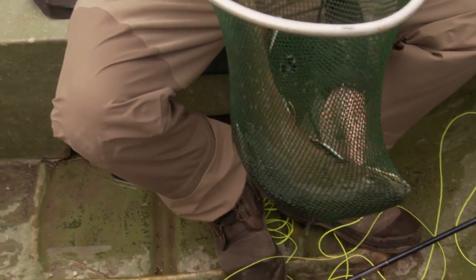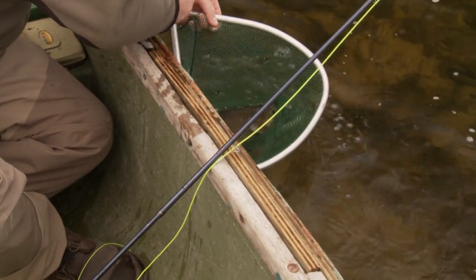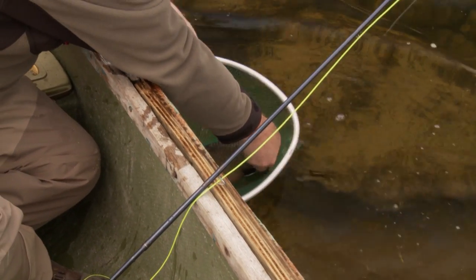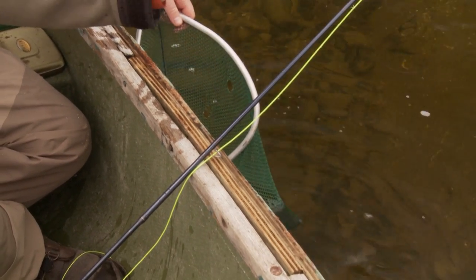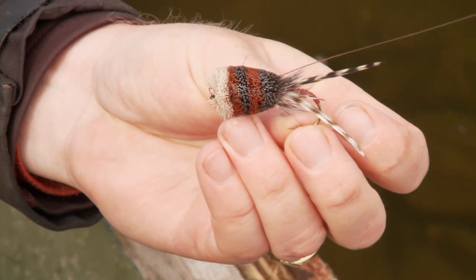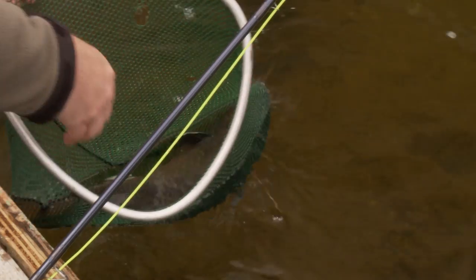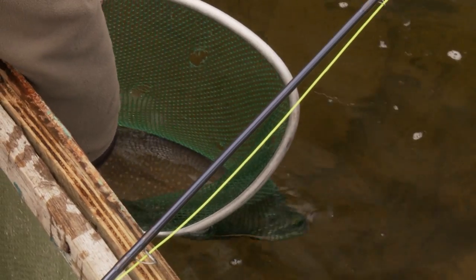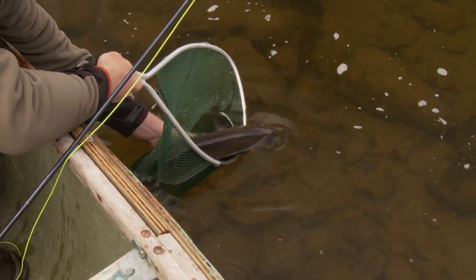How's that for a brook trout? Look at the size of that. Beautiful fish, beautiful fish. He's just got it in the corner of his mouth, up here on the top. I'll just pop it out. Nice. And that's a deer hair popper for bass. Look how well that worked. And that is a beautiful, chunky brook trout. Okay. And look at that.